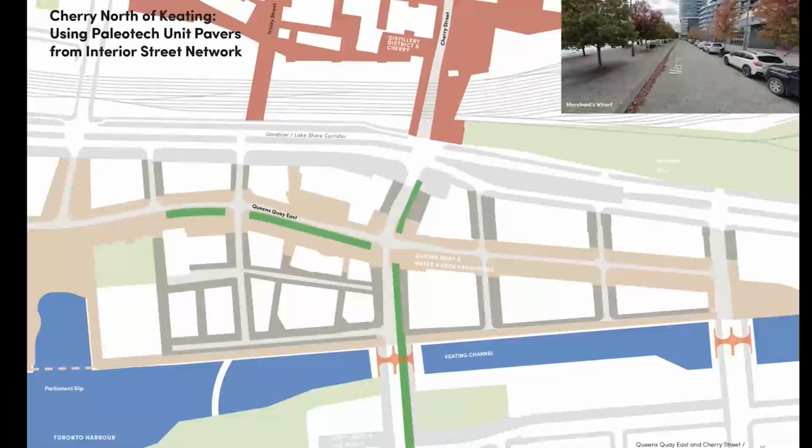So we're wondering about two models. One is the image at the top right. Hopefully everyone here knows there's an established language of using a tumbled concrete paver called a Paleotech unit paver. It's been used for all the interior streets of the central waterfront and East Bayfront. So it's a very familiar language which interfaces with Queens Quay. That could go on Cherry as well. So you'd attach or wrap Cherry onto this north, south, and east, west street language. It's one version, but it could make a lot of sense.